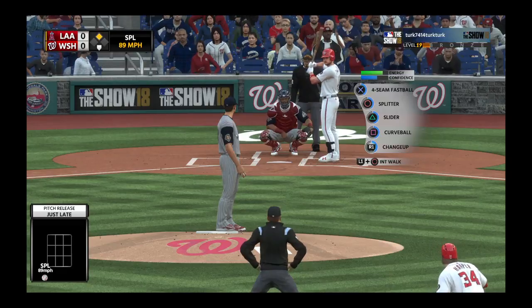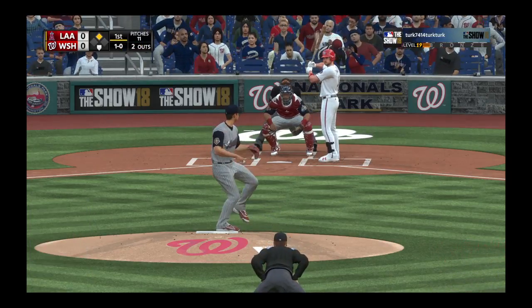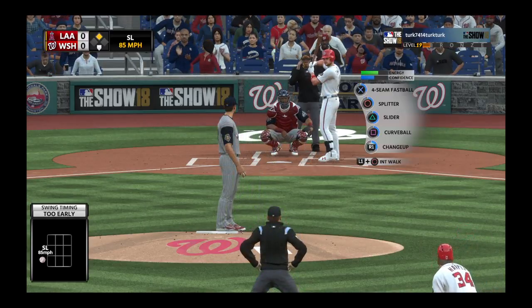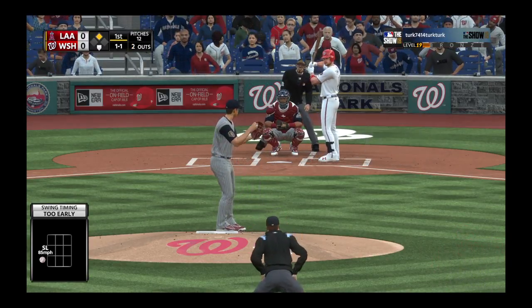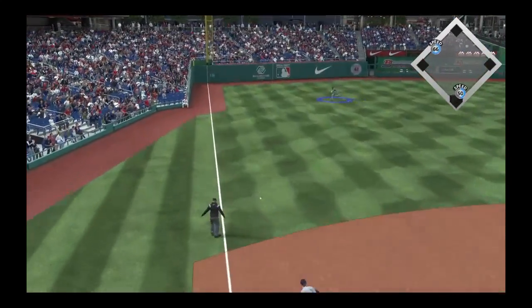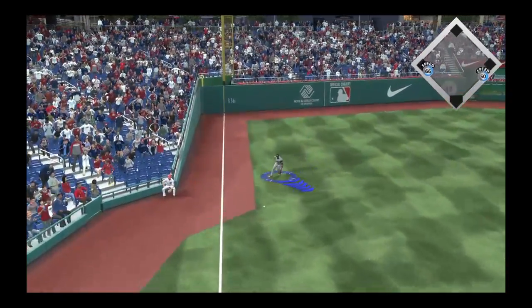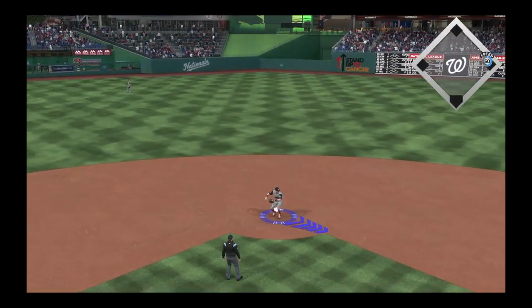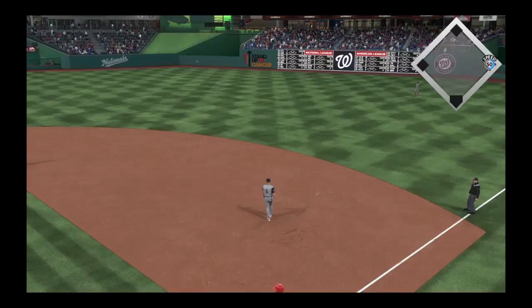Starts things with a splitter outside for ball 1. Zimmerman now waiting the 1-0. Oh, and that looked like the very definition of flailing there. It's even at 1. Getting a few steps off a second there. Now the pitch. And this gets right through him, and that may be a run. The run is in to score, and they take an early 1-0 lead.